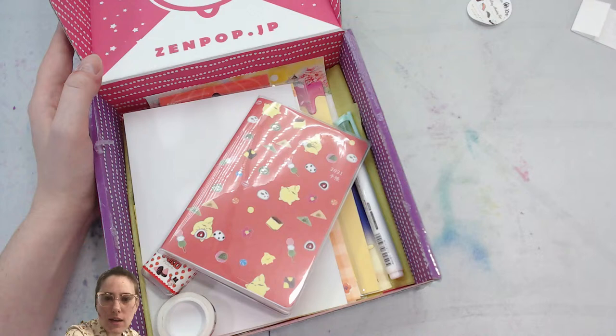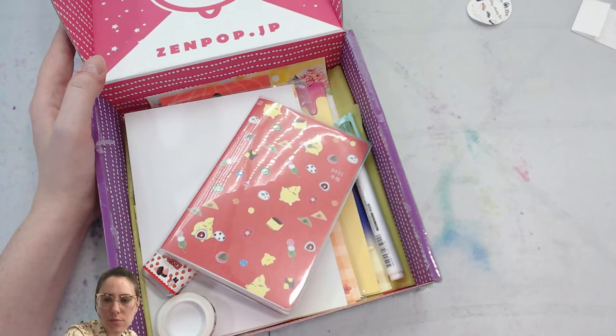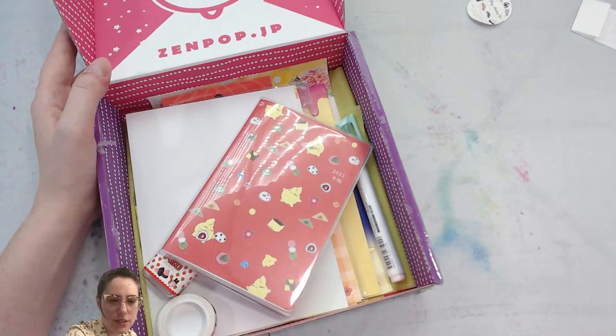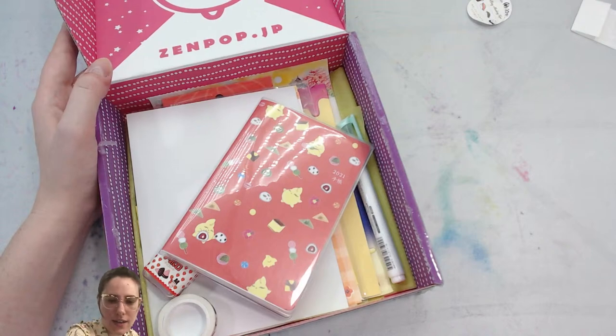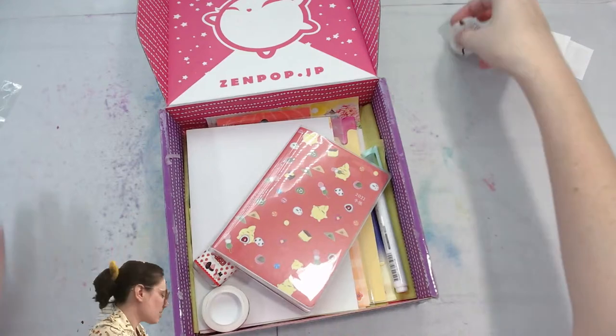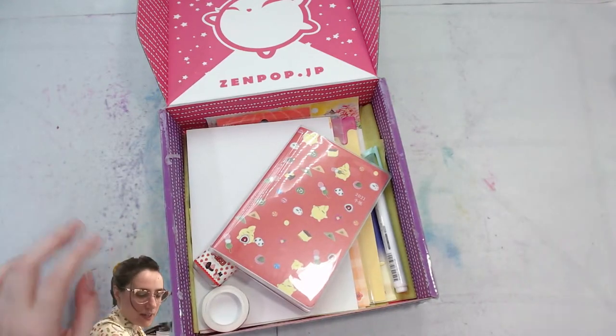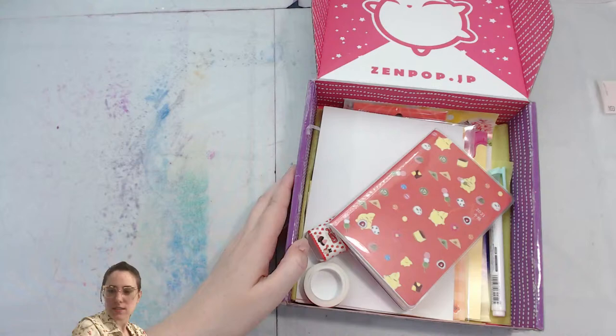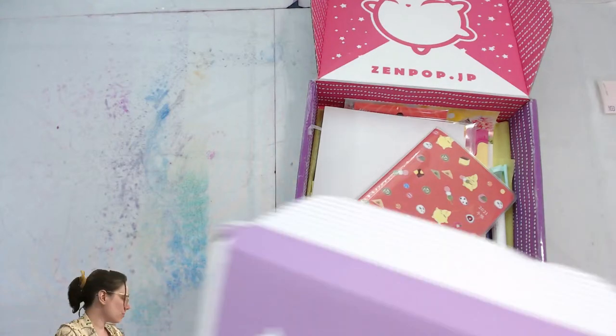Now I just need to compare our two boxes. And I do not know why we're having so much trouble with the stream. I apologize for Cox Cable's inability to be consistent with internet and cable.